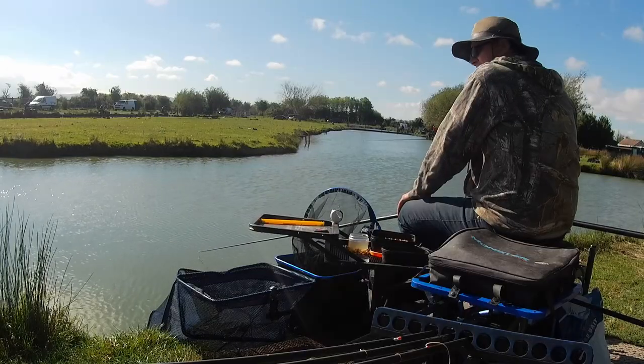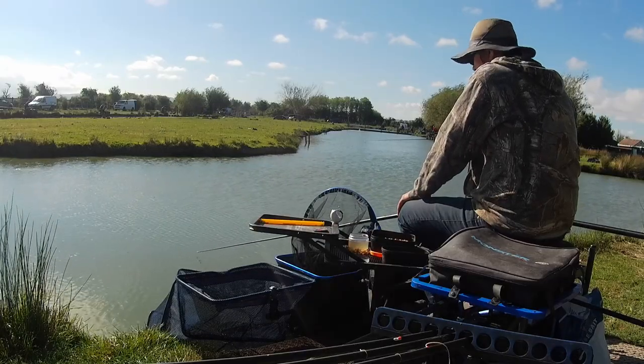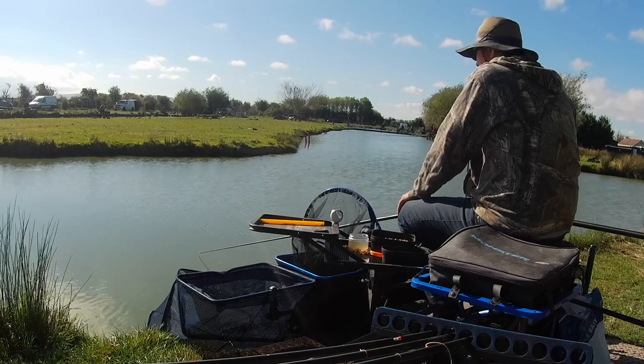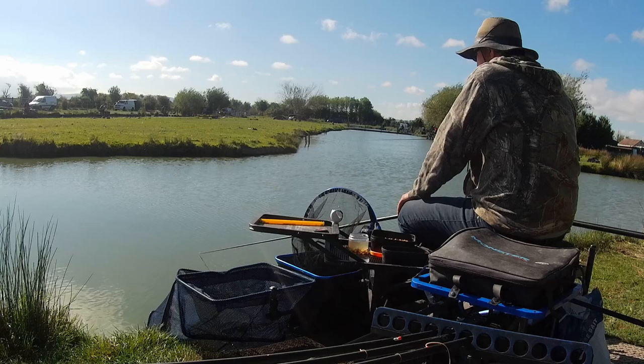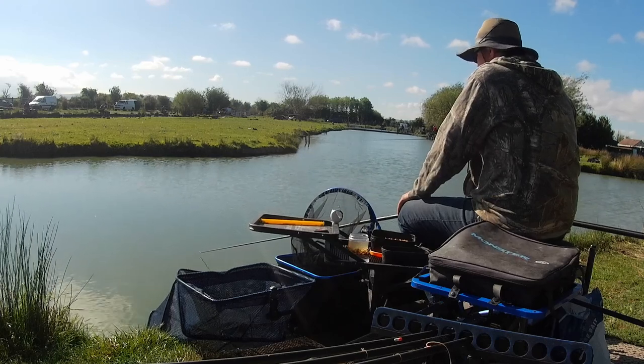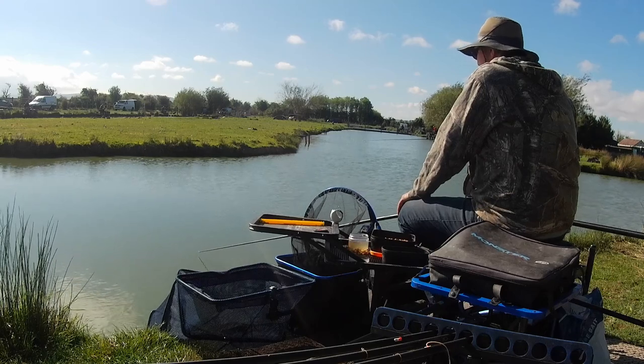Right, so if I see signs of fish shallow, I have got an extra couple of spare top kits on my roost. I'll have a look and see if I can mug one or two, or maybe slap a rig in front around a bit and catch a few, but it's not something I want to do.